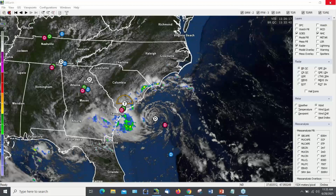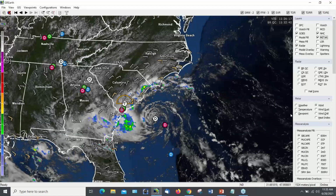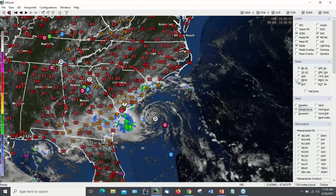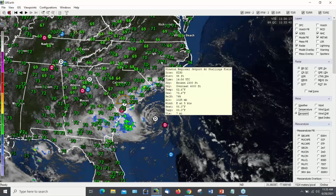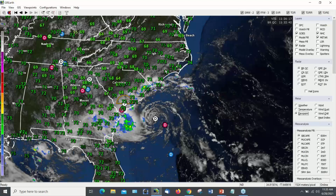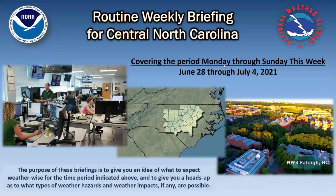Okay, and by the way, I'll just throw on temperatures in case anybody's curious. We're well up into the 80s already. And dew points are in the low 70s, so it's humid. With 70 dew points, and look at that, 75 dew points. Once you get east of I-95, it's really steamy and humid. So anyway, kind of a hot and humid day, just typical summer.